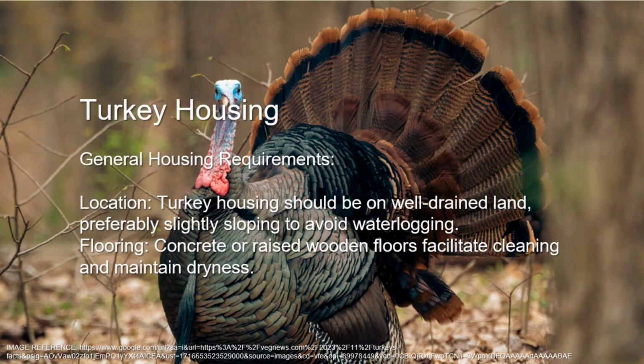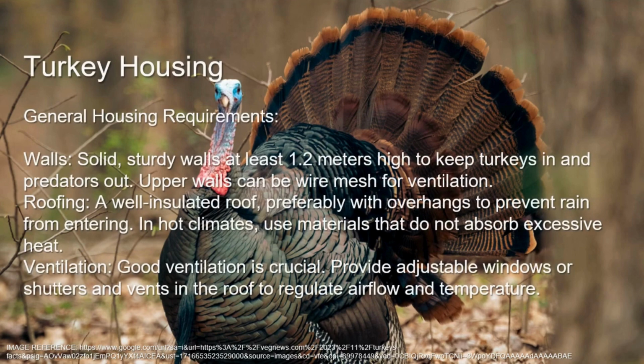The location of turkey housing is required to be on well-drained land, preferably slightly sloping to avoid waterlogging. The flooring of the housing is either concrete or raised wooden floors that help facilitate cleaning and maintain dryness. Walls. Solid, sturdy walls, at least 1.2 meters high to keep turkeys in, and upper walls can be wire mesh for ventilation. For the roofing, a well-insulated roof, preferably with overhangs to prevent rain from entering.